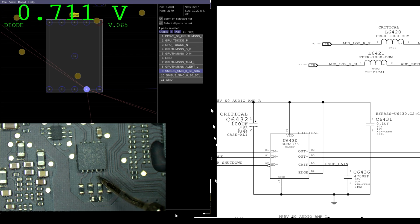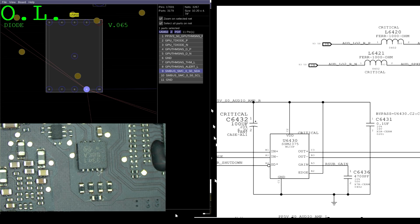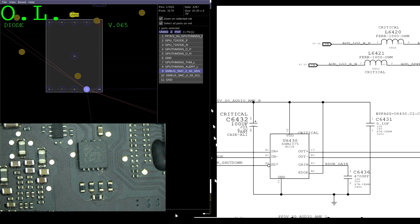And we get 0.710 and 0.709, which is not in any way, shape, or form a short to ground. I'm also going to plug it in and just make sure 3.3 volts is getting to that chip. And if it is, then I'm just going to assume that the chip just so happened to kill itself, even though everything else is fine, because at that point, that'll be the only thing that I can think of logically that would cause this issue.